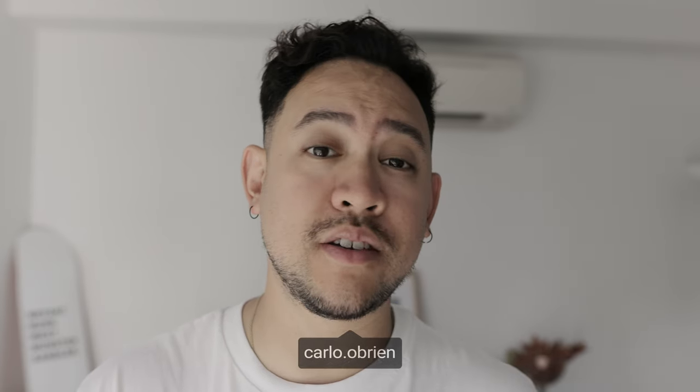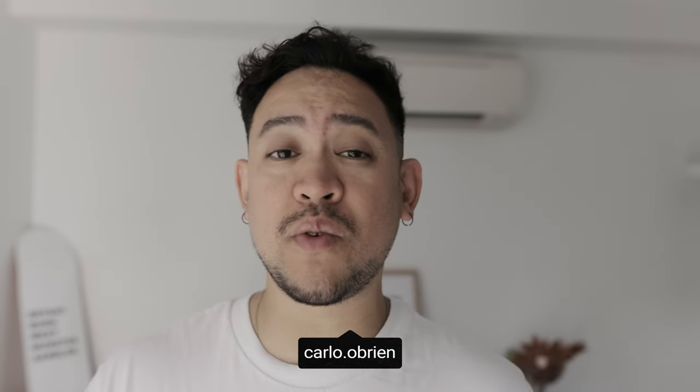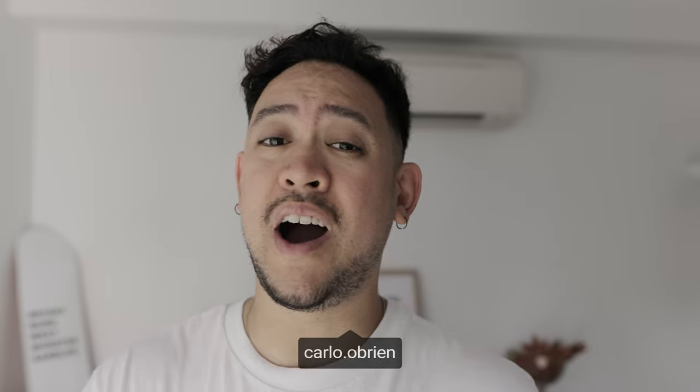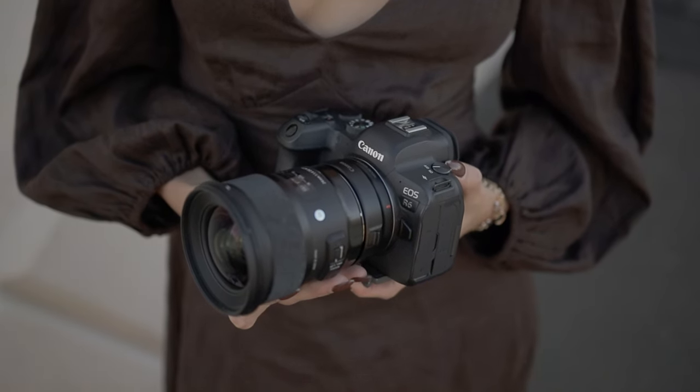First things first, guys, I've had the R6 now for nearly 3 years, but before I bought the R6, I had the Canon RP. Now, don't get me wrong, the RP is absolutely amazing for its price and what it can do. I absolutely recommend the RP for anyone who's beginning photography. But as soon as I switched over to the R6, it was just a game changer. This thing is an absolute workhorse. It does everything I need.